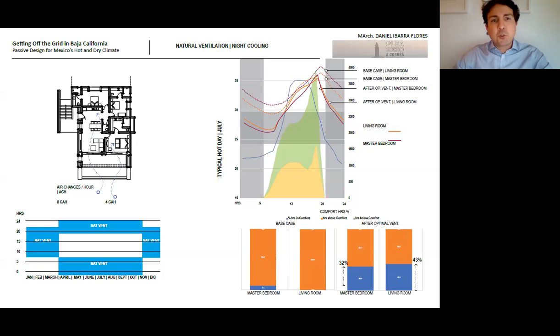The natural ventilation strategy was the result of the initial climate analysis, in which, after classifying the annual phases for the outdoor temperature, it was established that during the period classified as mild, natural ventilation was enabled during the day, and during the warm and hot season, only night ventilation was implemented due to the high temperatures during daytime. After optimizing the natural ventilation schedule, comfort on a typical hot day was increased for the master bedroom by 32% and for the living room, 43%.